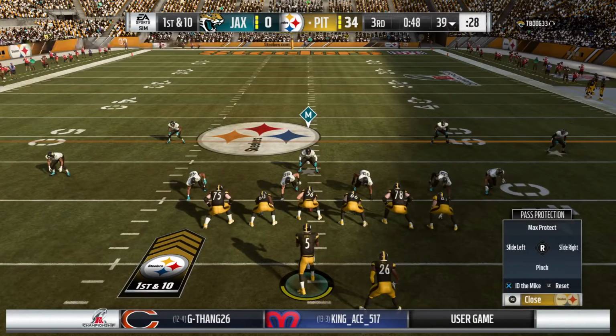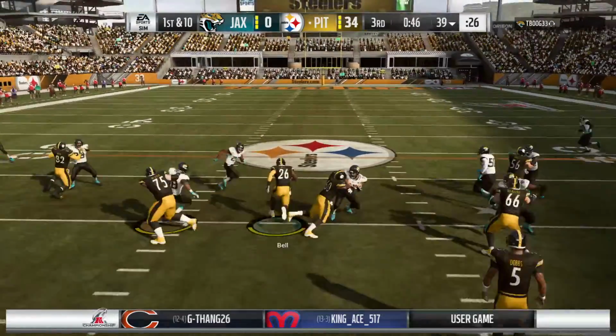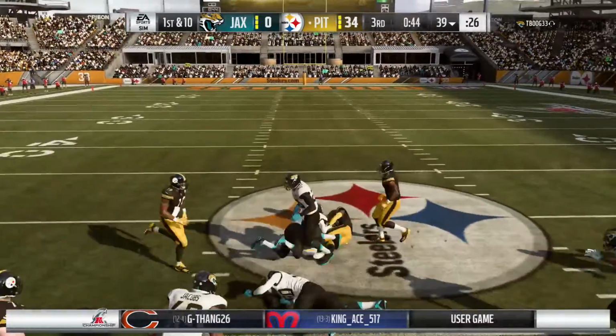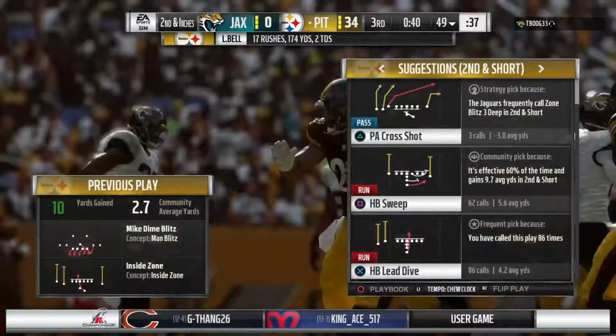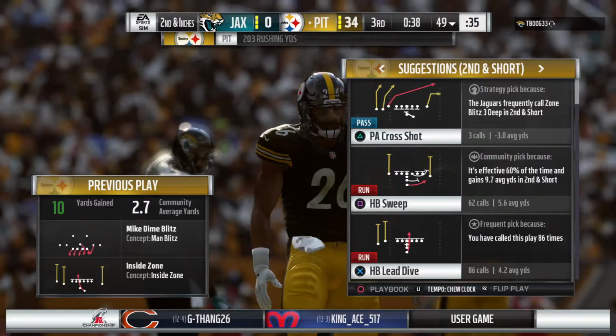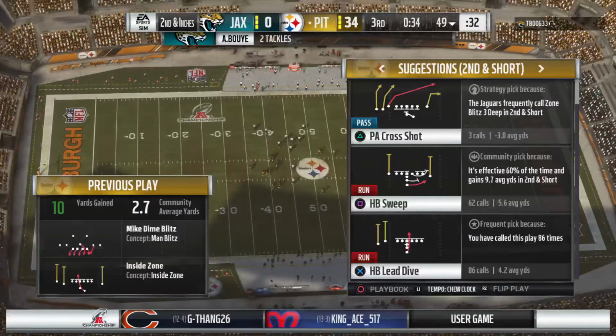4 down. They'll run it now out of the gun. Bell sheds him off. And he'll be brought down just shy of midfield at the 49-yard line. It'll be a pickup of 10 yards. And that'll make it 2nd and a foot or so.